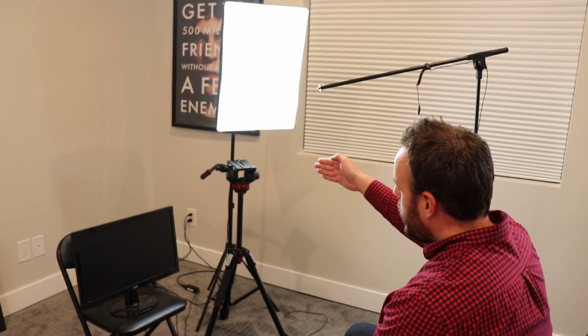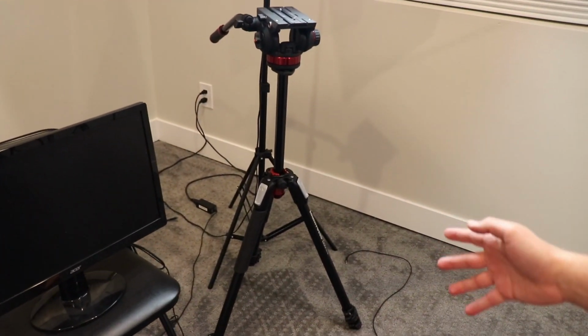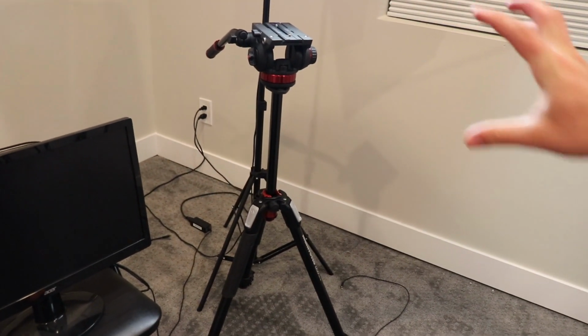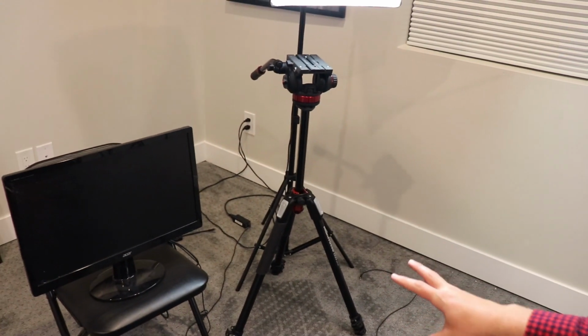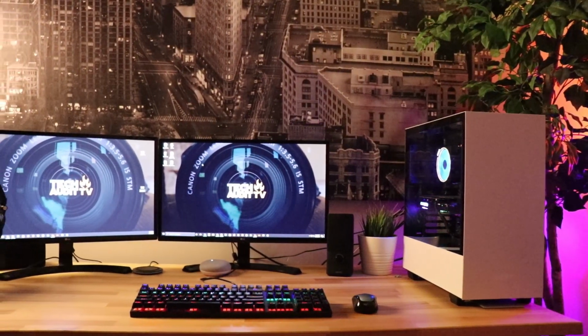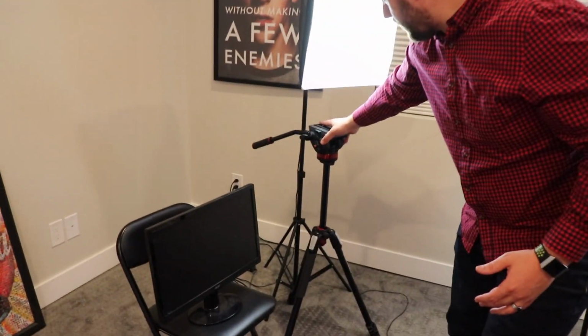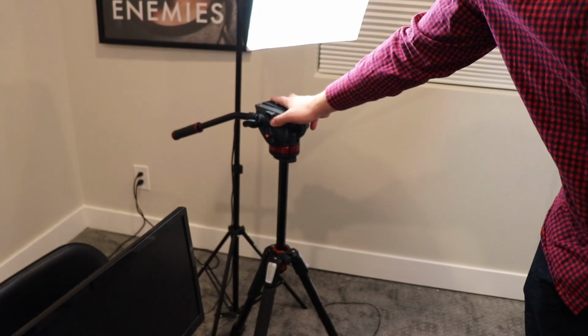But this is one of the best purchases I've made. Also one of the most expensive ones. This tripod is, I think, $360 for both the head and the tripod, which is overkill for this purpose right here. But I also use this tripod for all of my B-roll shots. So the smooth shots that you'll see in this video and other videos I do, that's made possible because of this really nice fluid head, which just gives some awesome smooth shots.